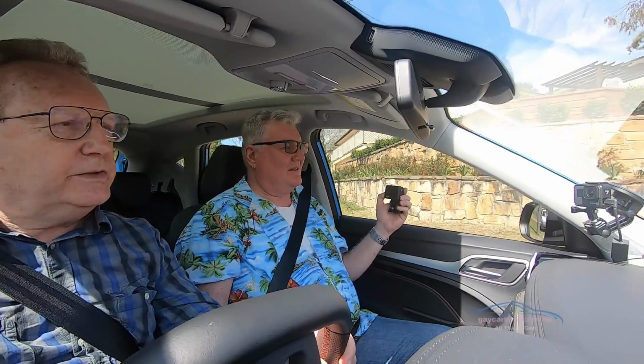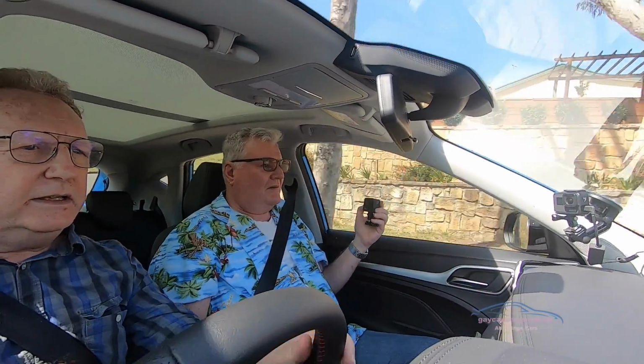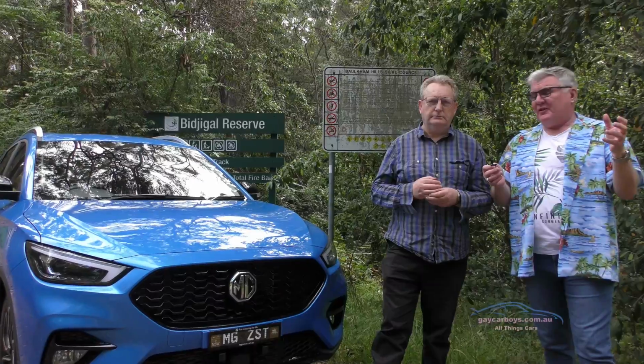Now, I found as soon as I got in this car and I accelerated hard, it's got a bit of a roar to it, but it's not the sense of a cheap car trying to keep up with the more refined product. Let's just say you've got a road trip to do. You're thinking about taking this car. Would you take this car? I reckon you would.